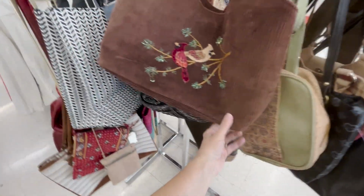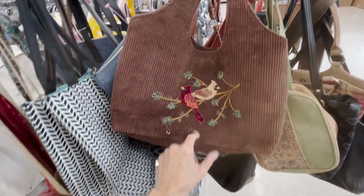Check out the purses here. This one looks really, really cool. I love the little birds on it. I know a lot of people love birds, so I try to look up that type of stuff. Even if it's off-brand, sometimes they can still do well.